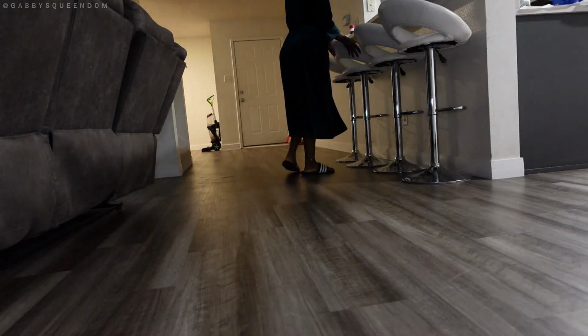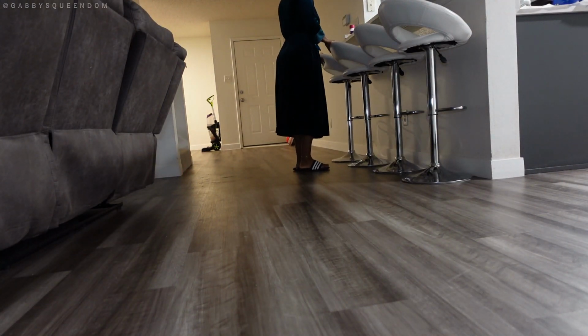All right, I also ordered these stools from Amazon as well, and they came beautifully packaged and very good quality. So I love that as well. So yeah, I've just been on the up and up of just trying to get to the point of decorating the house. So we'll see how that goes.